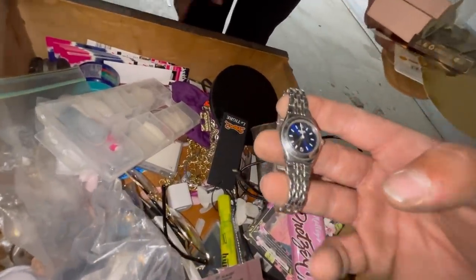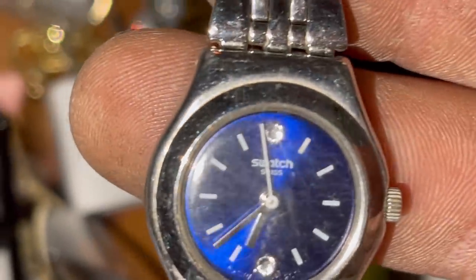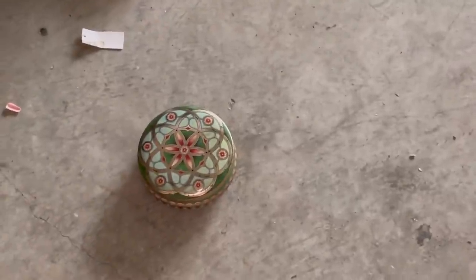Nice. Swatch. That's what that says, guys. A swatch by Swish, right there. What is going to be in that? Stay tuned, because I only have a little bit of video left.